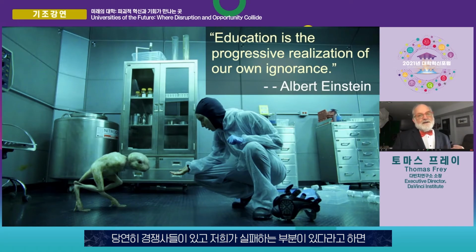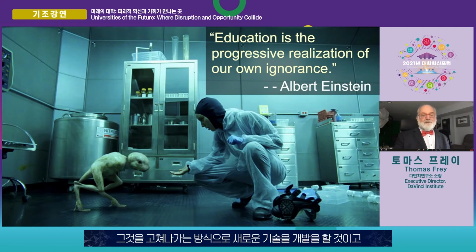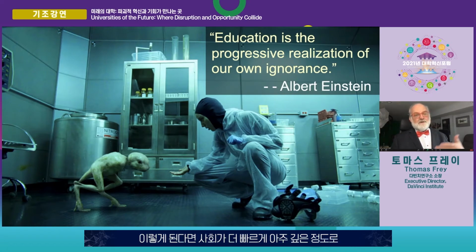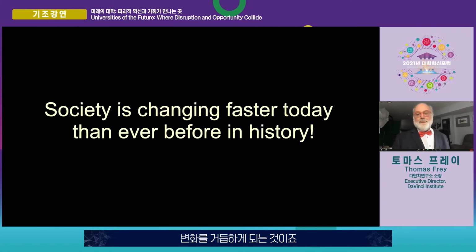Now, keep in mind that colleges will still be performing, but they will have a new competitor in the fold, and they will either learn to adapt to this new technology or they can fight it. Either way, this new technology is going to catch on in a big way, because it moves society so much farther along and so much faster.